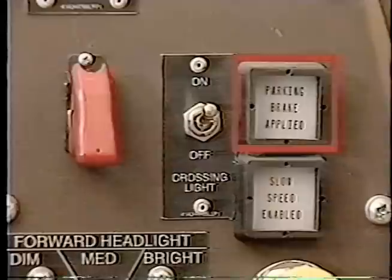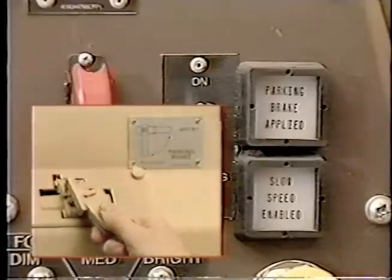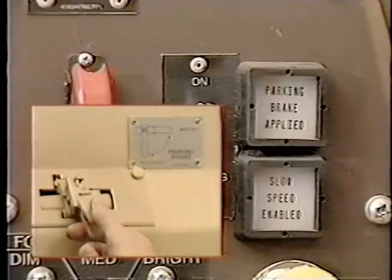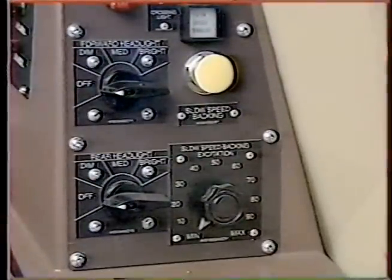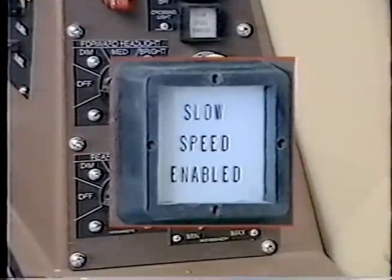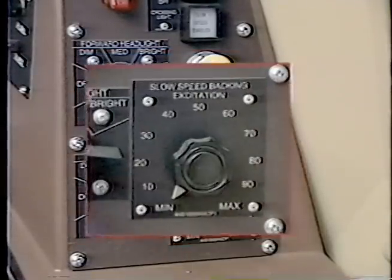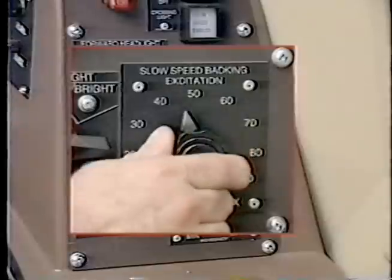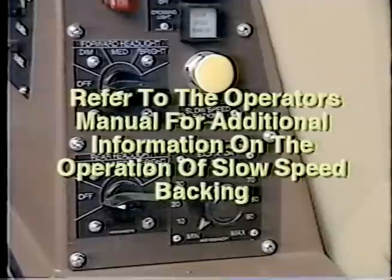The parking brake applied indicator informs the engineer of the parking brake status. The parking brake must be released before normal operation. The slow speed devices control the slow speed backing operations. These include the enabled indicator, the backing push button, and the backing excitation controller. Refer to the operator's manual for additional information on the operation of slow speed backing.